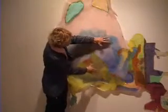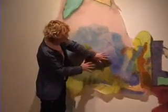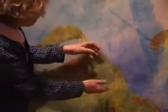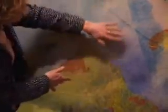I'm very enamored with the idea of this almost decoupage kind of technique where I meld everything together by using an acrylic medium, and I can layer things and create these translucent surfaces. I can paint on top of things after I've glued them all. There's lots and lots of options.